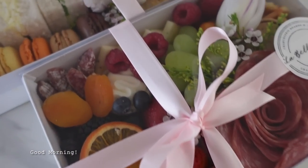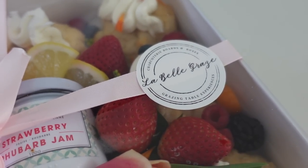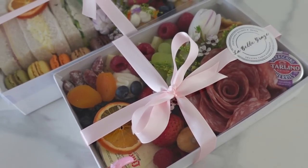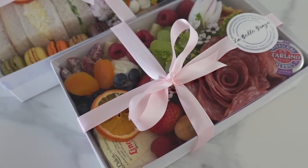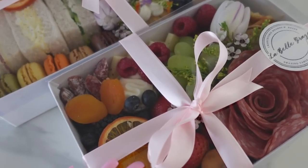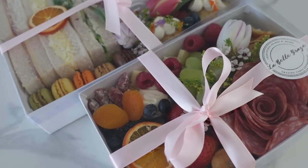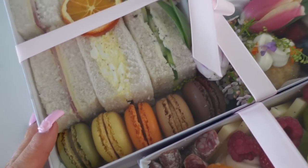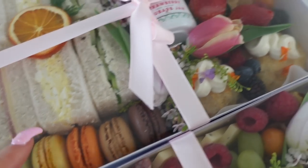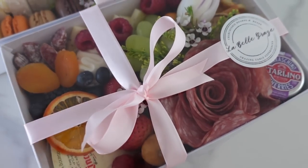Good morning. So look what I just had delivered. My friend Jess, that's at LaBelle Graze, she does the girls' birthdays. I've done my launch party with her as well, and she honestly is the sweetest, and she has the most phenomenal Mother's Day boxes. So if you're in Calgary, I'll leave a link down below to her Instagram. But I love the assortment. The tea sandwiches are my absolute favorite. She also has macarons. There are scones in there, fruit, and I'm not opening them up this second.